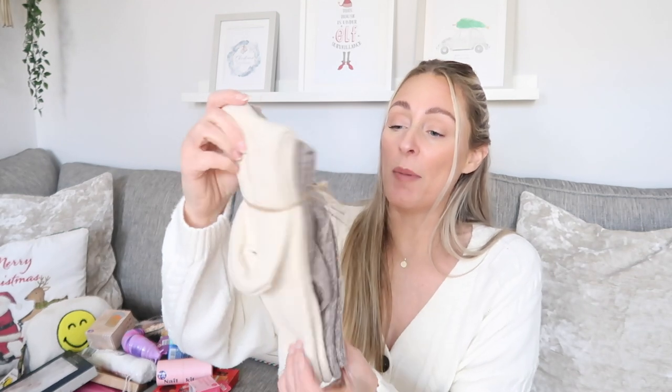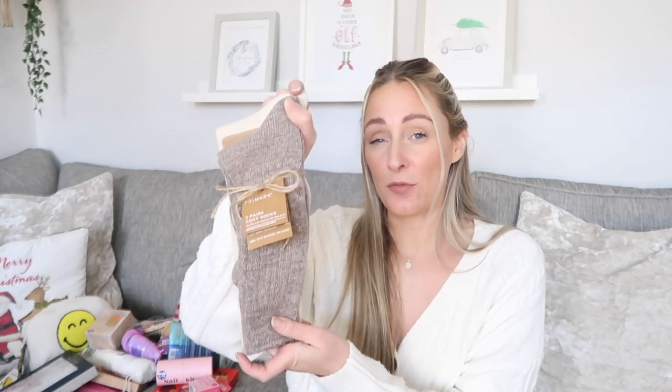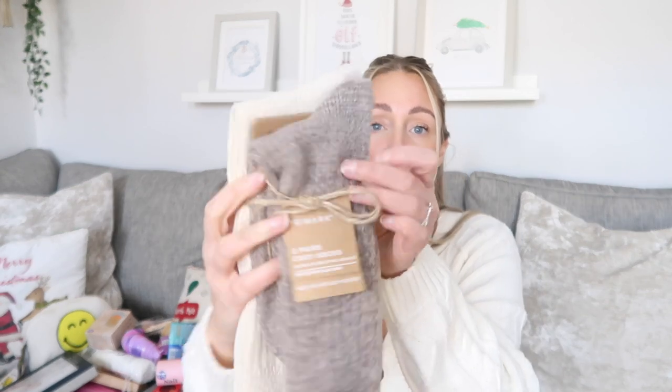And then I did get her some cozy socks. She's also got a set in her Christmas Eve box, so I'll film that video separately to this one. But these were from Primark and I actually want these for myself. You get two pairs in here. They were £4. I got these from the women's section because she's actually a size 4, so she does fit in the women's footwear section. But just really lovely neutral colours.